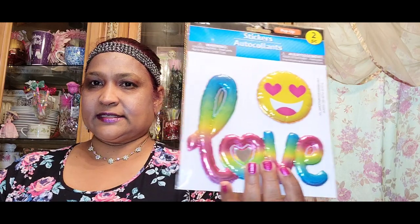So I got that one. Then I got another one. They're really, really cute. They don't have a lot in them, but like this has 10 pieces. They don't have quite a lot in them. But this one has 10 pieces. And then this one has 2 pieces. It says love, with the emoji, with the hearts. It says love. Really, really gorgeous.